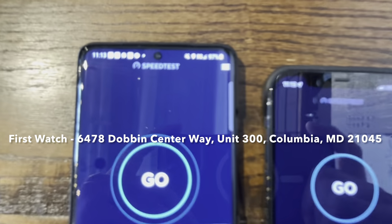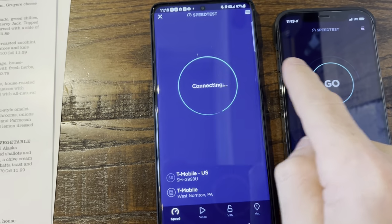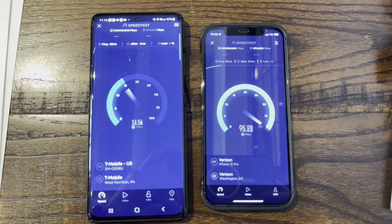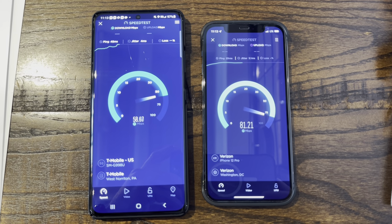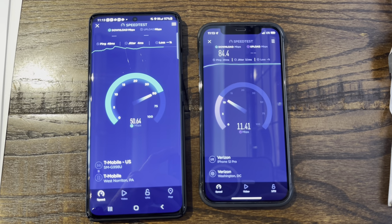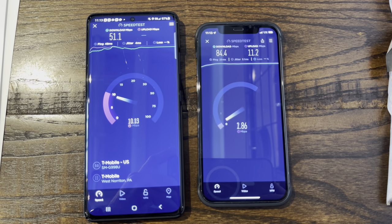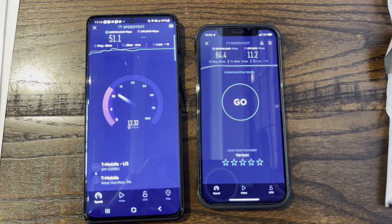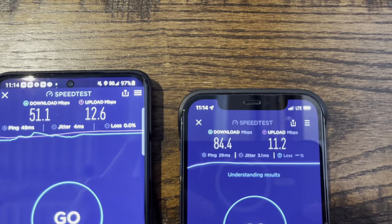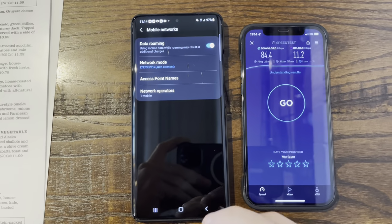All right, here we're at First Watch in Columbia, Maryland. On the left, we have T-Mobile showing a 5G connection. On the right, Verizon showing LTE, so there's no 5G from Verizon in this location. All right, T-Mobile 5G coming in at 51.1 down, 12.6 up. Verizon LTE 84.4 down, 11.2 up. So Verizon's LTE network outperforming T-Mobile's 5G network.